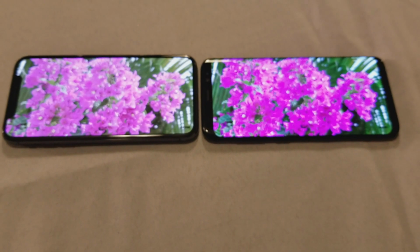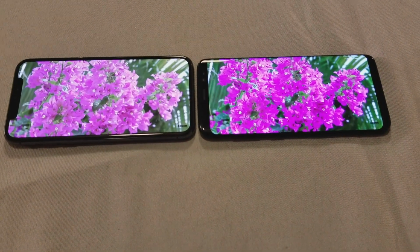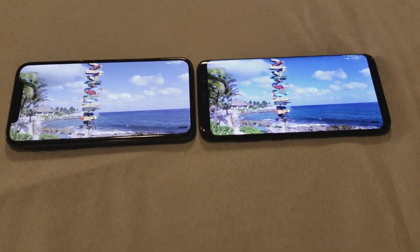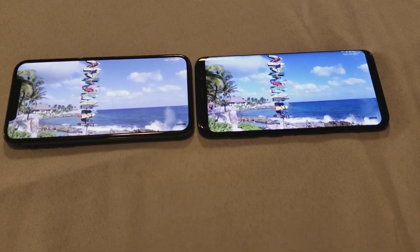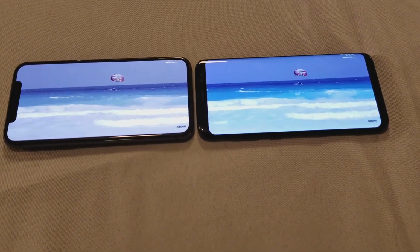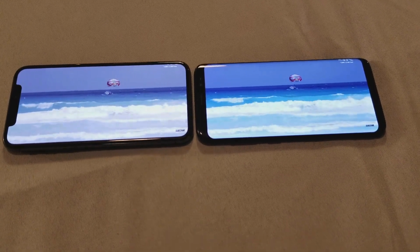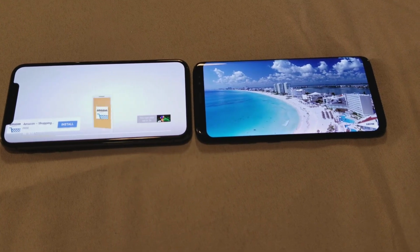Pretty awesome. Again, the colors are handled differently in videos. Both look very good, very vibrant though. So I'll let you guys be the judge on which one you like better. But again, OLED screens on both devices, so awesome looking picture quality.